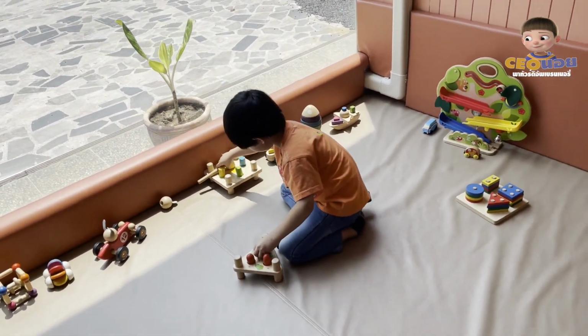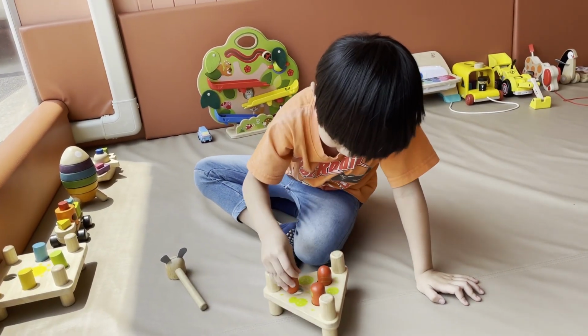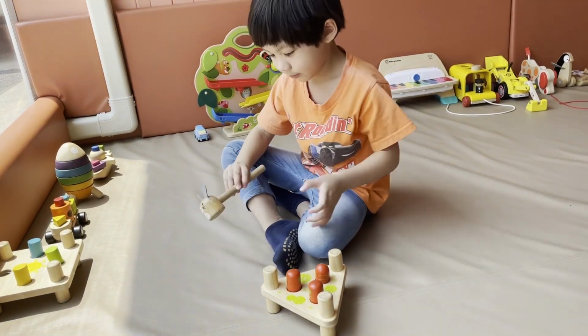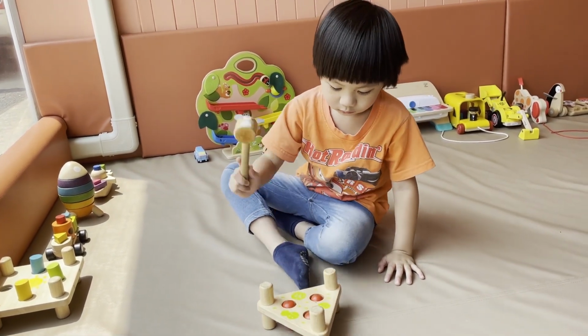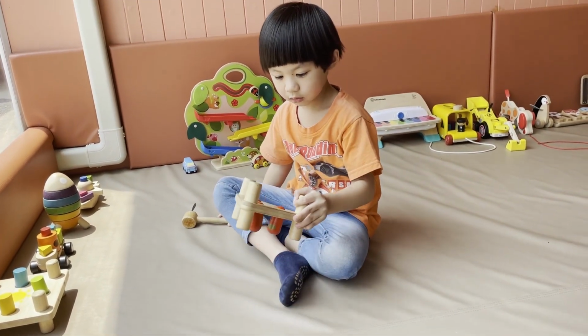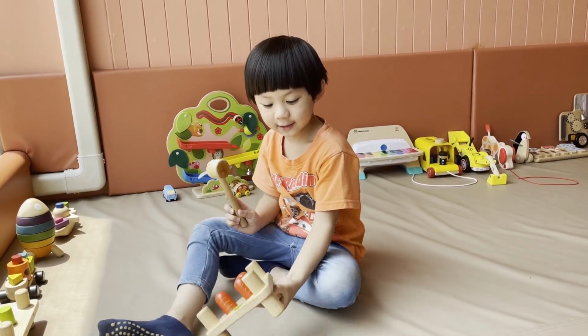Yeah. This is so many toys in the baby zone. You knock it like what? Oh. Yeah, because babies like knocking, right? Yeah, like knocking stuff. Yeah.